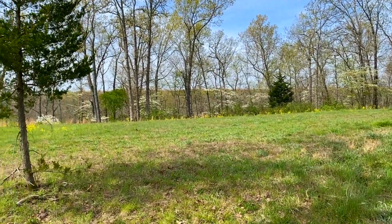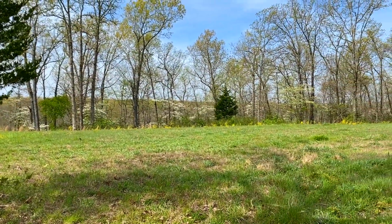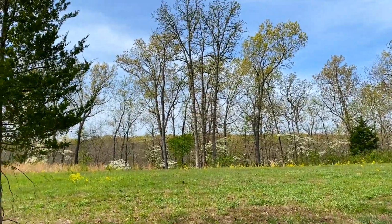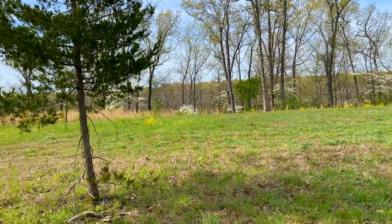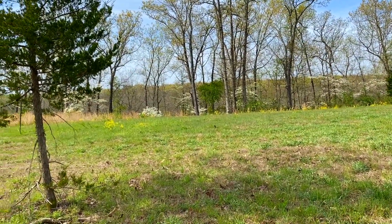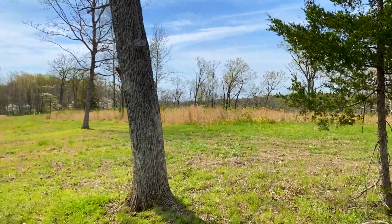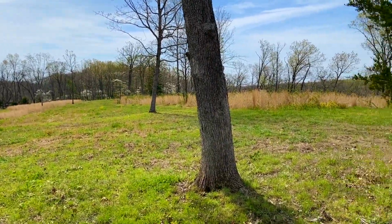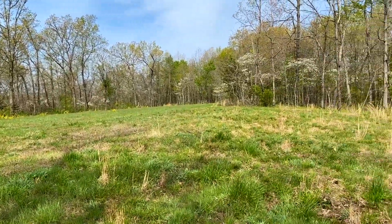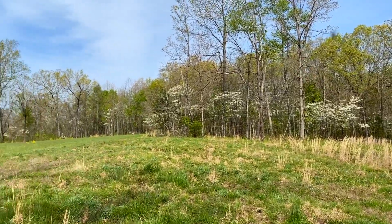As far as private, peaceful, hunting, camping, etc., this is certainly one of the top tracks out here. It's great to see that big timber. The only timber that we know of that's been removed at all on this property in the last several decades would be whatever was cleared to open up this meadow area. Man, this is nice. And still only a couple hours from St. Louis once you get to I-44. Beautiful property.